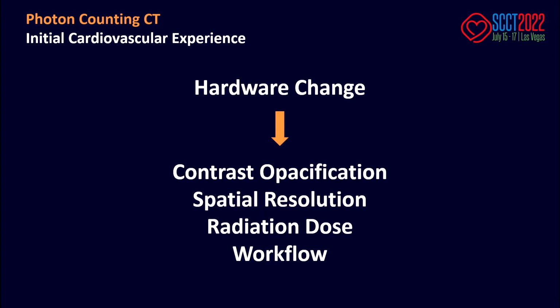And finally, we wanted to be very conscientious of workflow, with a couple factors that we had to think about. One, it was going to be a whole new platform for our technologists, and they were going to need time to adjust to a new monitor, image acquisition, and the time to reconstruct the images. We had to be thoughtful for our workflow because our staff was tired. We had short staffing. We still are short-staffed, so we had to be thoughtful for how to onboard a whole new technology with nursing, technologist, and physician staff shortages.